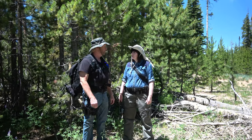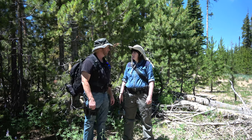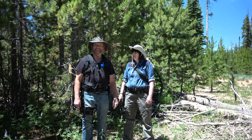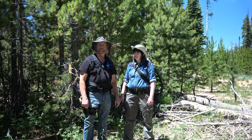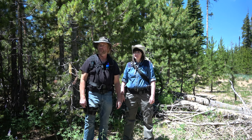So where are we now? Where is he? We're right here. And this is? That's it. And you are? Right next to you. This is the Medicine Bow Forest. Yep, and we're in the old hunting grounds of South Soldier Creek in this area.